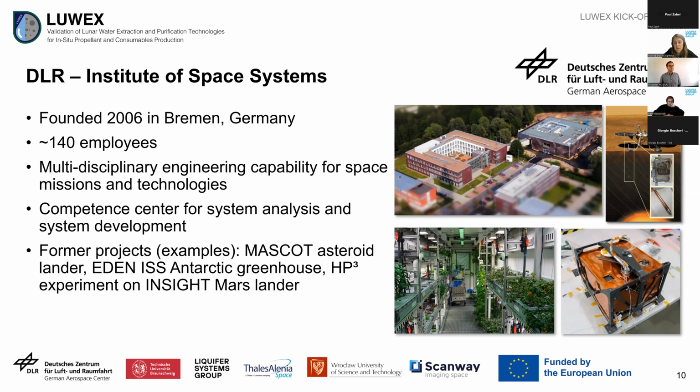Some former projects that have been developed in this institute are, for example, the Mascot asteroid lander, or the Eden ISS Antarctic greenhouse testing life support technologies, or the HP3 experiment, which was on the InSight Mars lander. But that are only 3 concrete examples. The Institute has done many, many more projects in the last almost 20 years that the Institute exists.